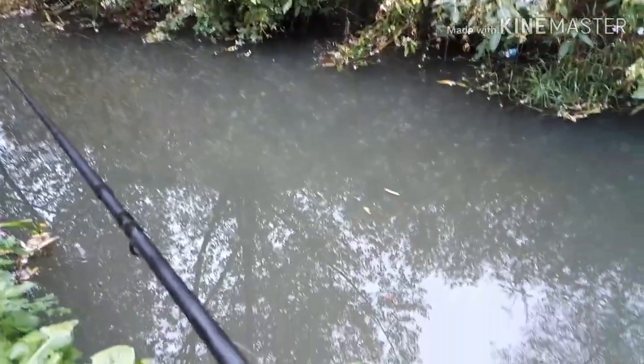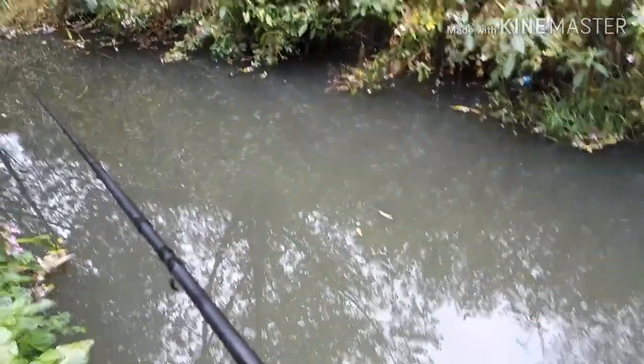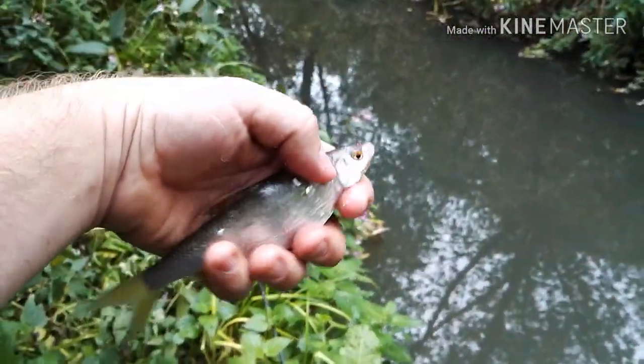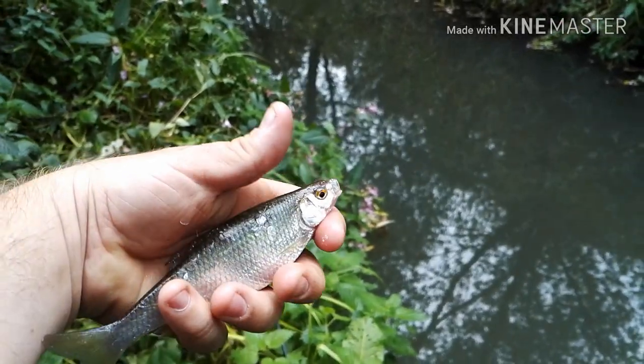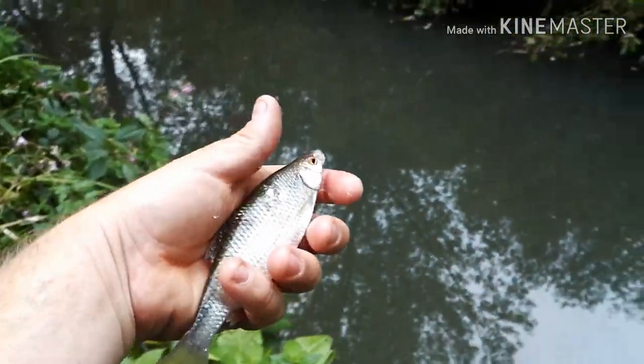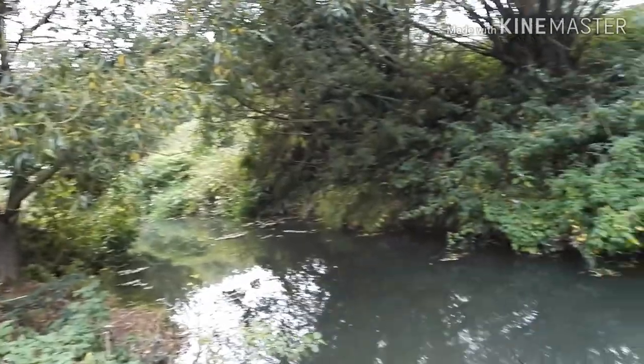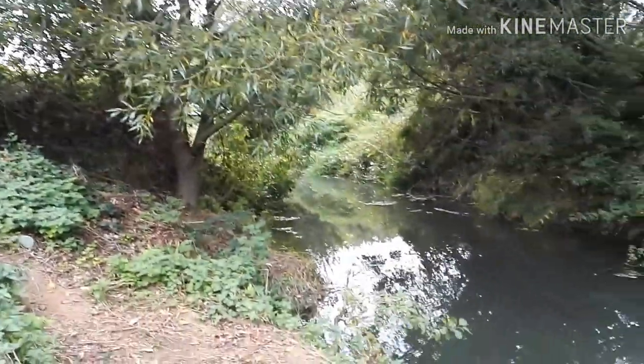I come here mainly for this river, for the chub. Managed to catch a roach, a little one. Moved up river, just found this big opening. I think it's still on the campsite. There's a little field next to it. Looks pretty good.